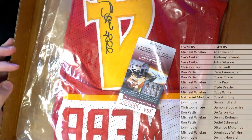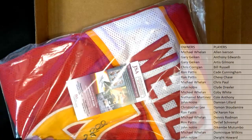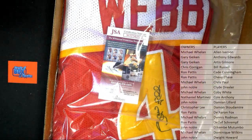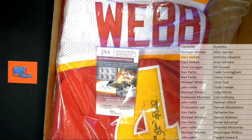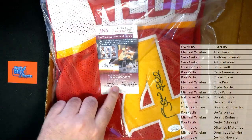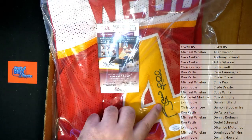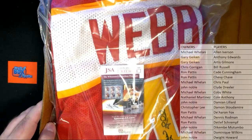Oh man, oh that's awesome. That's awesome. Love that guy. How about that? Spud Webb, baby. Oh, Spud Webb. One of my best bats when we dunked over Manute Bol that one time. That's awesome. JSA signed it. Nice auto too there. Yep. Spud Webb. All right, nice one.